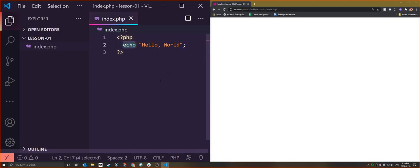Echo is a command. You can call it like a function, and you can actually wrap this in parentheses. That is valid code. However, the traditional way of doing it is just echo with a space and then hello world. Now if I refresh my screen, it says hello world. Yes, I'll tell you why it worked. The reason it worked is because you have no other lines of code in there. You only have one line. But the second you add a new line underneath it, it's going to blow up. One line will work, multiple lines will blow up.